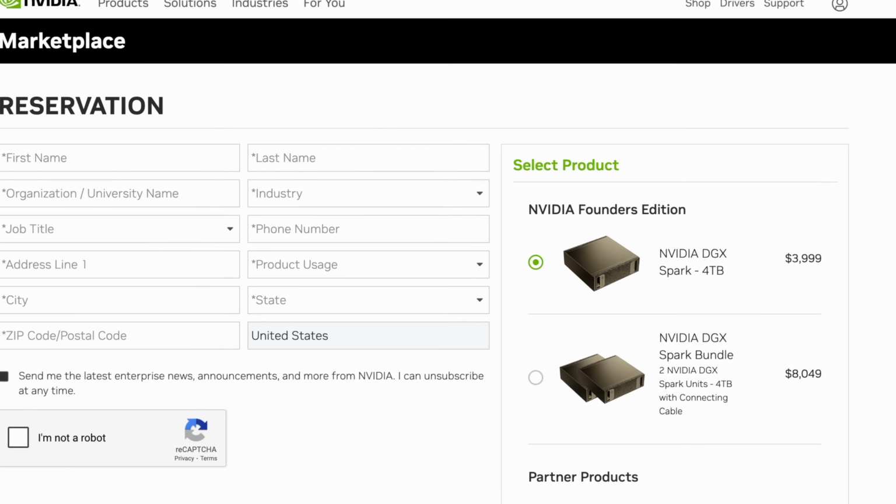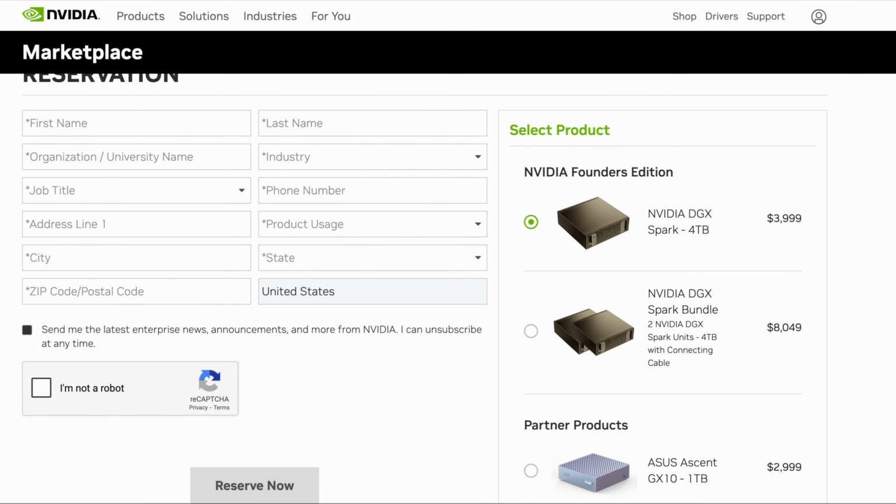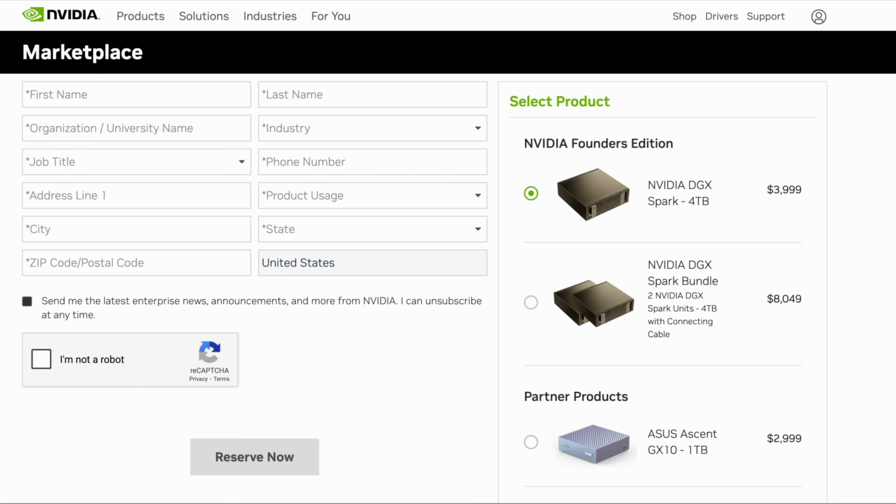Storage could be either 1 or 4TB. That's all the customization you get, which is unfortunate, but I'll get to that one later. All of this comes at a max power draw of 170 watts. The system is not out yet, but it'll cost you between 3 and 4K, depending on the SSD size only.